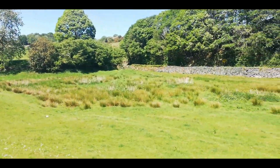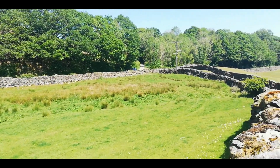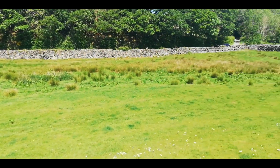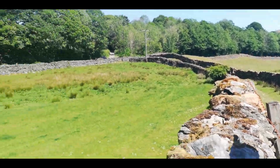So I drive past here on my way to work sometimes, and when there hasn't been quite as much rain, this is usually quite a marshy, boggy area. This whole wetland patch runs out to the end of the field over here, and next we'll show you where the River Winster first comes up out of the ground.